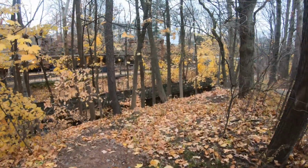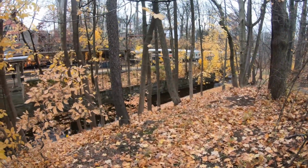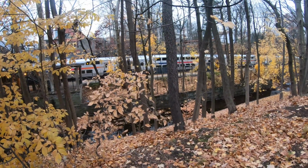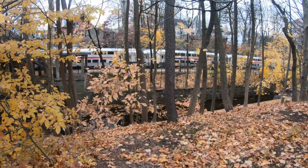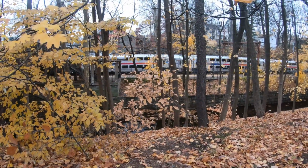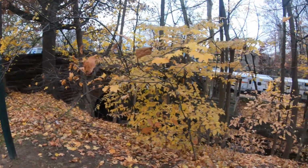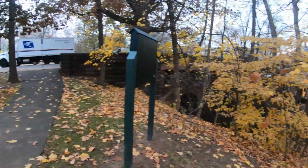So here you can see the bi-level train coming in to the station going southbound. It's going to be going to Penn Station. Most Montclair-Boonton Line trains go to Hoboken, but this is one of the few that goes directly to Penn Station, and it doesn't stop at Broad Street in Newark. Like the only train in the morning, I think, that does not stop at Newark Broad Street.